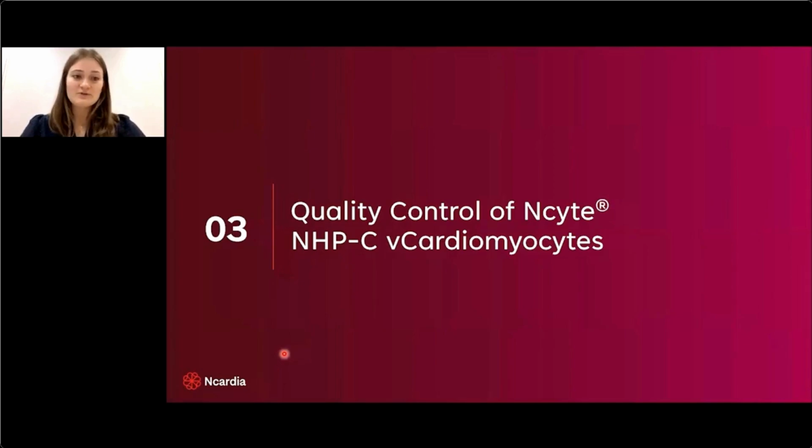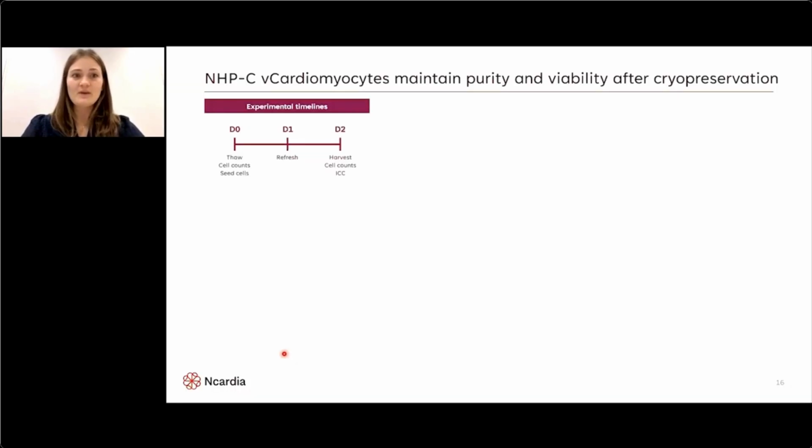Now it's very important to also perform quality control of the NHP cynomolgus ventricular cardiomyocytes. Therefore, we set up a timeline for the postal analysis. In the postal analysis, we thaw the cells at day 0. We count the cells and determine the viability, and then we seed the cells. We culture them for 2 days, doing a refresh on day 1, and then on day 2, we harvest the cells. We can do cell counts, a viability measurement, and then FACS, or we can perform immunocytochemistry.